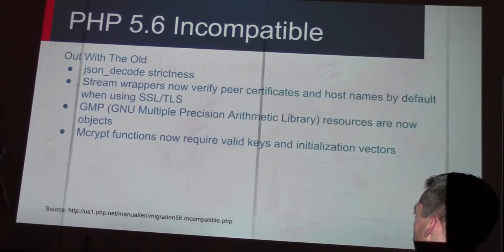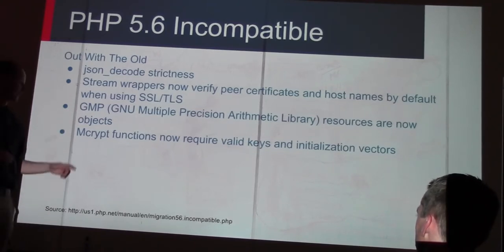Stream wrappers, there's a bunch of updates for SSL and TLS. Quite a few updates. GMP: resources are now objects. So we have the different data types there. We'll get into why that is. You'll see how that is being used here and some of the new features that they have.